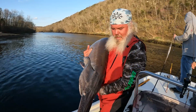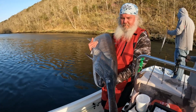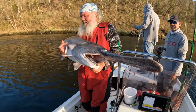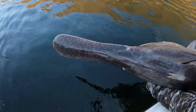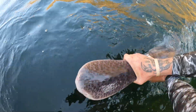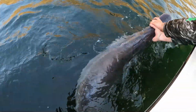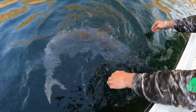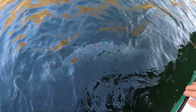Big old accidental foul hook. Bonus fish. Look at this thing. This is a 60-pound spoonbill on 6-pound test. Let her go. Come here, little girl. There she goes. A lot of fish.